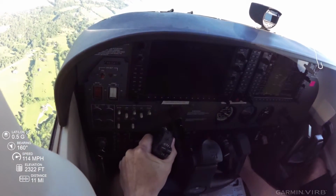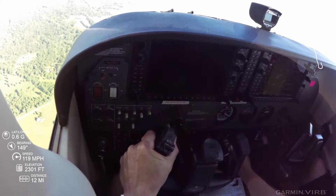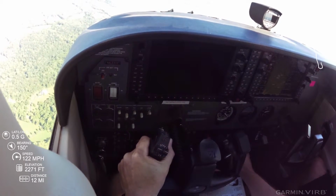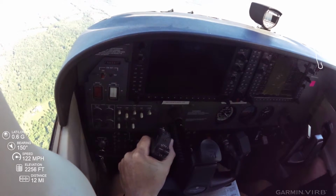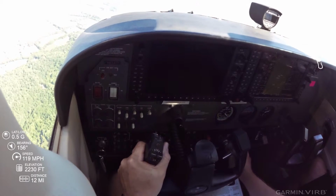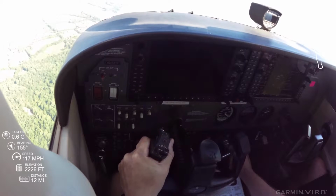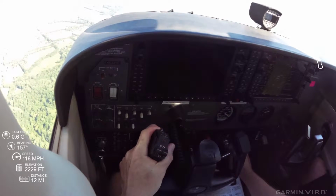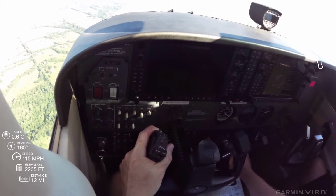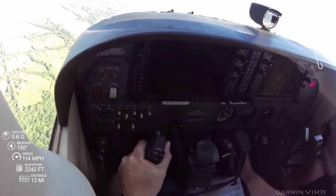Leesburg traffic, Hawker 603 Mike Alpha is 12 miles southwest of the airport. We'll be entering a left base, runway 35, Leesburg. Alright, we're holding it down at 21 a little bit. Nose down to the right. Oh, actually, too much. I think we want to intercept that course. We're at 85, 22. Leesburg traffic, Skyverse 222, about 7 miles north inbound for runway 35. You get the airplane really on the purple line, not close to it, but on it.